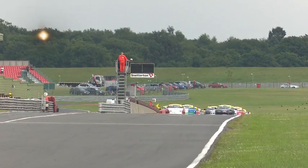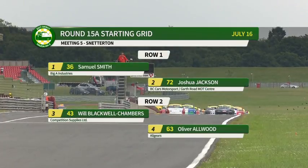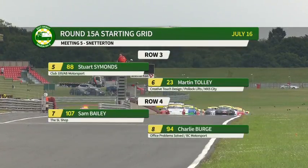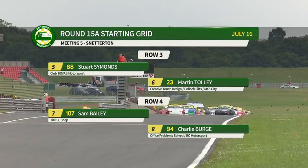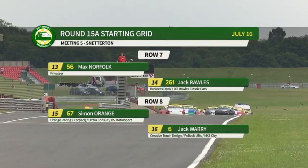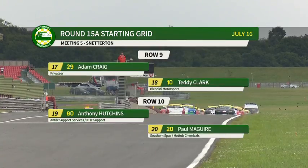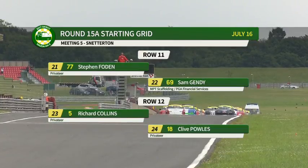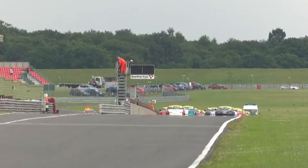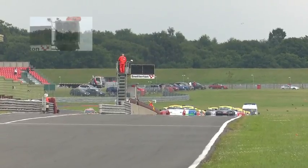The final race of the weekend sees Sam Smith again on pole position from Josh Jackson, Will Blackwell Chambers and Ollie Allwood on row 2. Stuart Simmons and Martin Tolley row 3. Row 4 Sam Bailey and Charlie Birch. Then it's Brian Trott and Roger Shano, Paul Tucker and Patrick Collins on row 6. Row 7 Max Norfolk and Jack Rawls, Simon Orange and Jack Wary ahead of Adam Craig and Teddy Clark. Then it's Anthony Hutchins and Paul Maguire, Stephen Foden and Sam Gendy next up from Richard Collins and Clive Powles, who complete the grid.